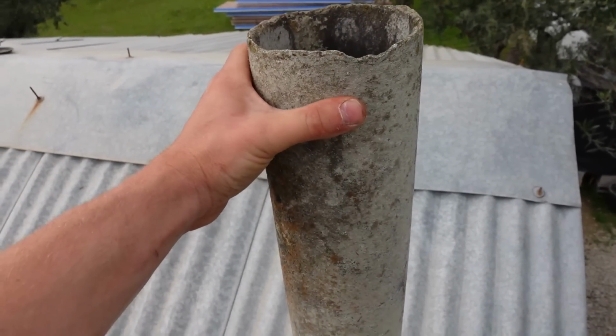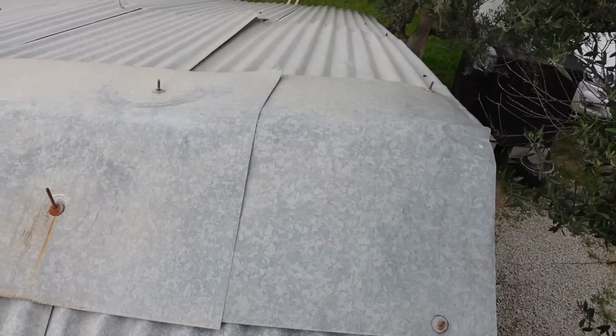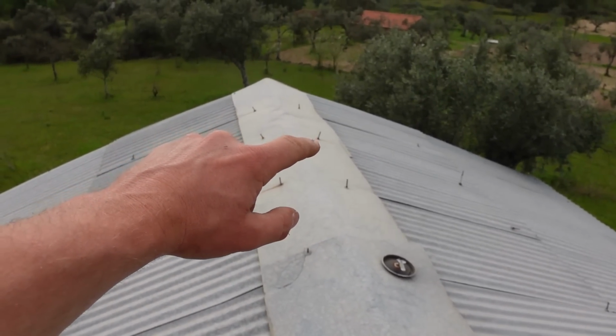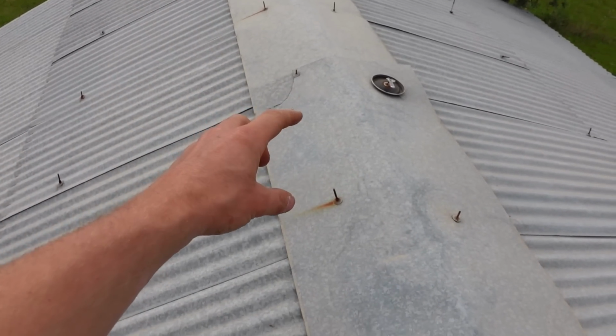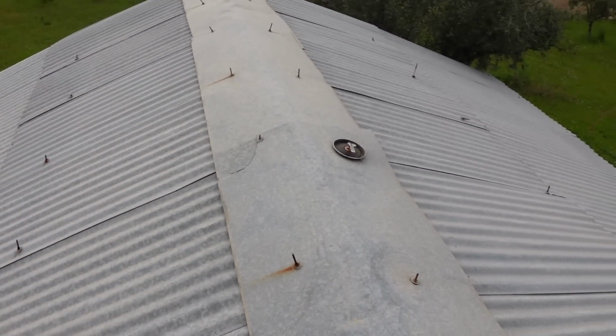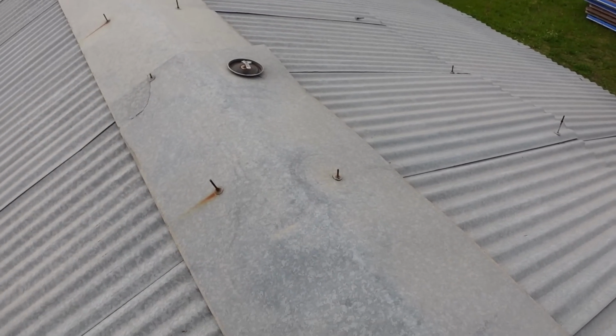So as you can see, this is the chimney stack that needs to come off. What I'm going to be doing is working around all these different bolts all the way around here, all the way up. Take this off first, and then once I've taken that off, I can still stay on the panels and work my way down either side. So fingers crossed this should go well.